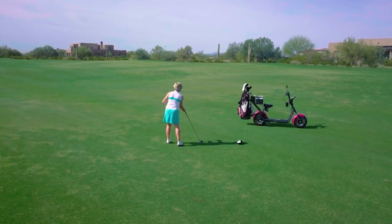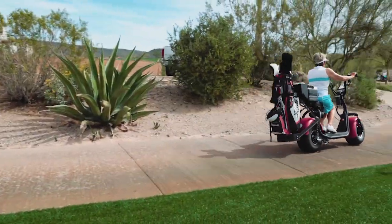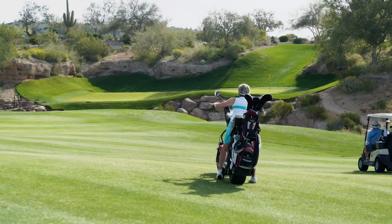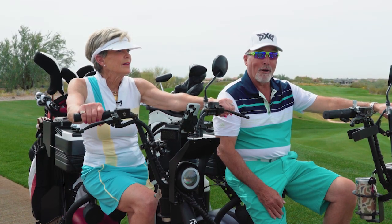Phat Scooters, made right in Phoenix, Arizona, provides unprecedented U.S.-based support for warranty questions, new parts, and more to all their Phat Scooter users. The people at Phat Scooter, now that's P-H-A-T, are great.